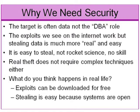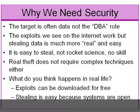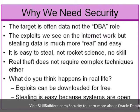That's what I'm talking about in the middle bullet point here. It's not rocket science. What you really need is just access to various users' accounts within the organization to be able to do something that involves stealing physical things, such as money. So real theft doesn't require complex techniques often. So what happens in real life, exploits can be downloaded for free.